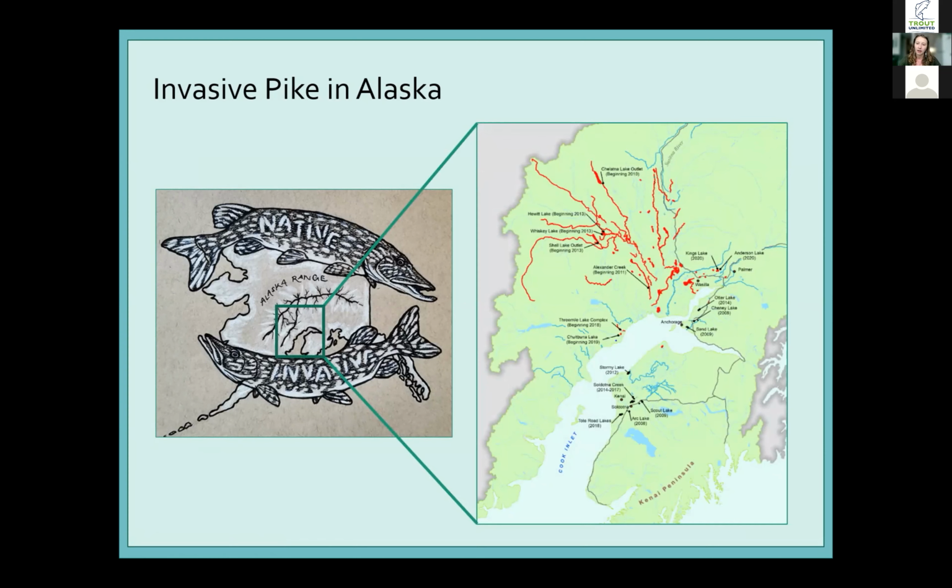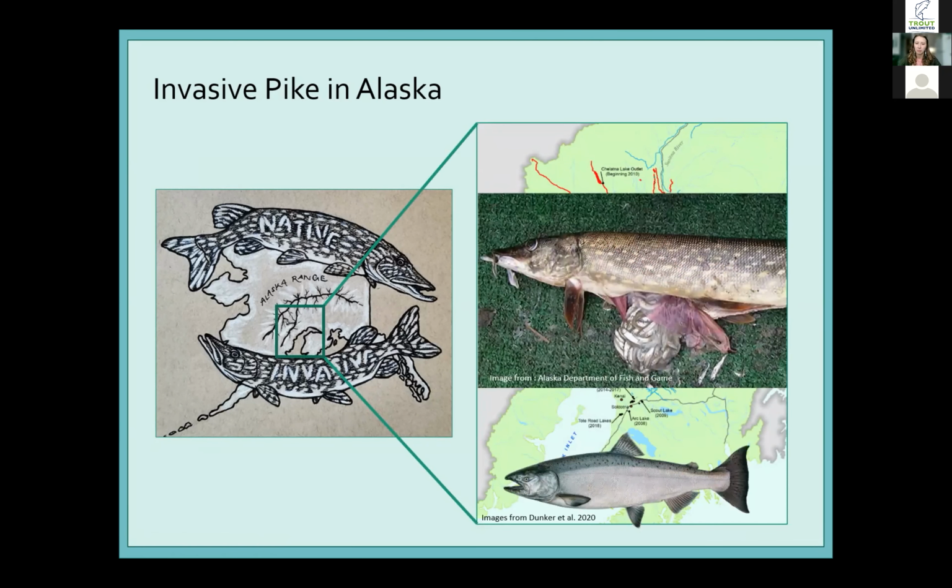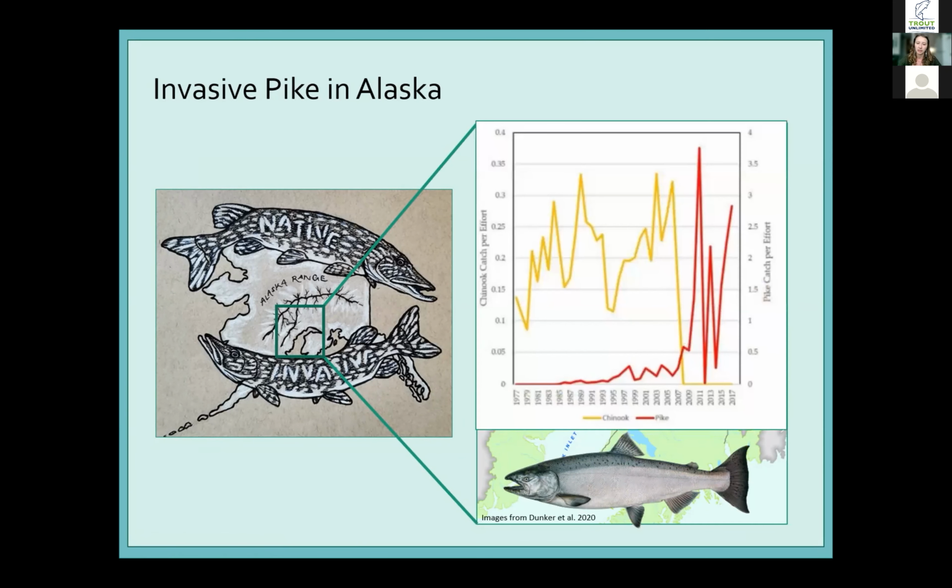Here they predate heavily on our native fishes and have been implicated in causing the declines of certain salmon runs, like the Alexander Creek Chinook salmon. So management agencies are working really hard in this region to do outreach and suppress and eradicate these pike populations. However, because these invasive populations are really close to native populations in Alaska, this provides a really unique opportunity to compare and contrast the traits between the populations to see what might be different and what might be driving the invasion success of pike in Southcentral Alaska, to help inform management tactics.